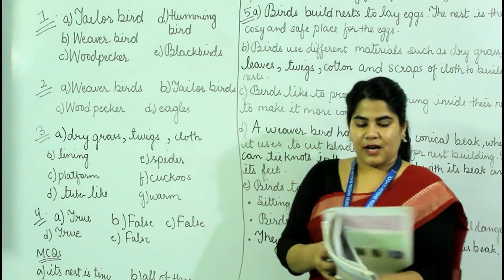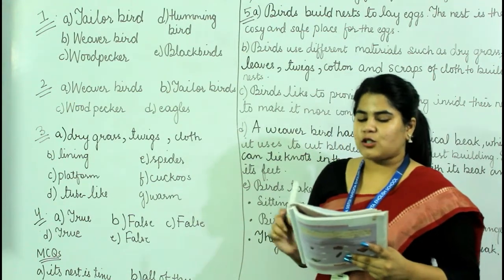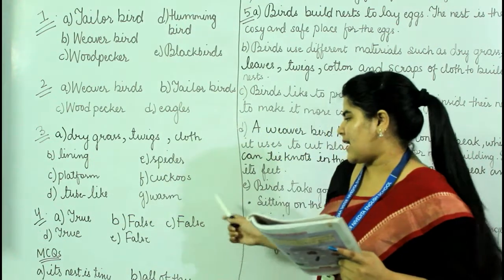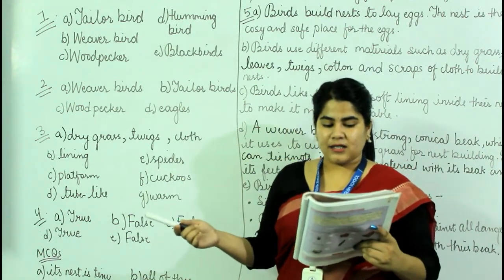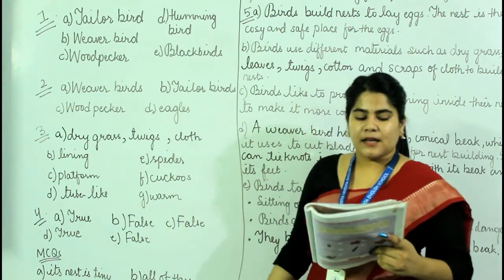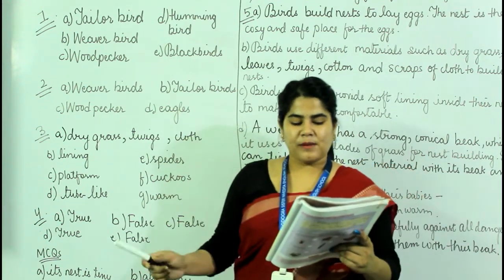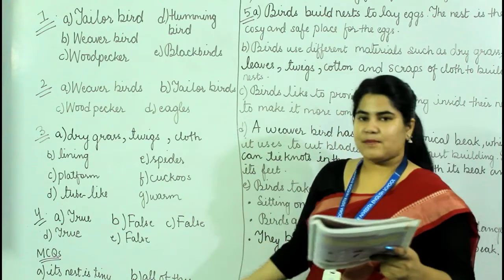Now turn the page everyone, it's page number 42, question number 4, write true or false. Quails and ducks use their own feathers to line their nest, that is true. Number B, tailor birds build nest on cliffs, that is false. Number C, hummingbird bores holes into hard tree trunks to make nest, that is also false. Number D, cuckoos lay eggs in the nest of other birds, that is true. Number E, an eagle's nest has a narrow tube-like entrance that opens upside down. That is false.